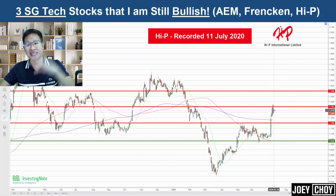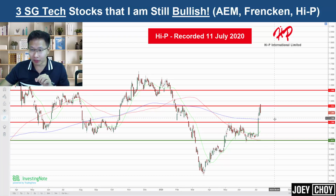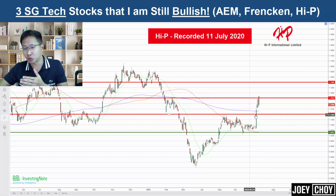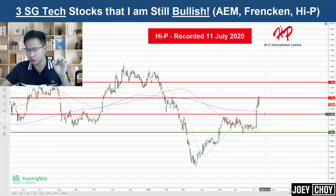So we hit towards that 1.35 target, and that's where sellers came back, which is normal. That is our initial resistance, and that's where we expected selling to happen as well. We are currently trading at about $1.29. So where can we go right now? For Hi-P, I mentioned that we broke above this 1.20. So 1.20 to probably about 1.25 would be a good support for now.